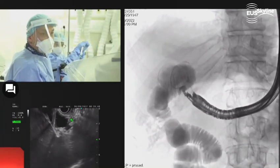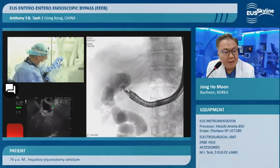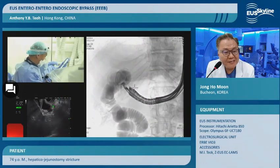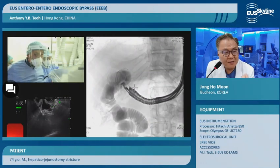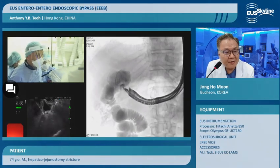So now Anthony is trying to keep the direction of the guide wire. It's very important. On EUS, if you can see the guide wire clearly, you don't need to lose the guide wire.